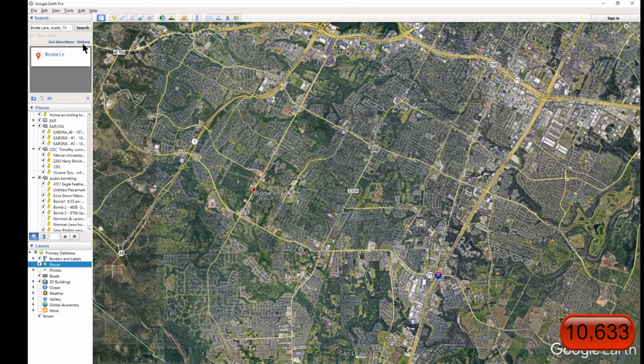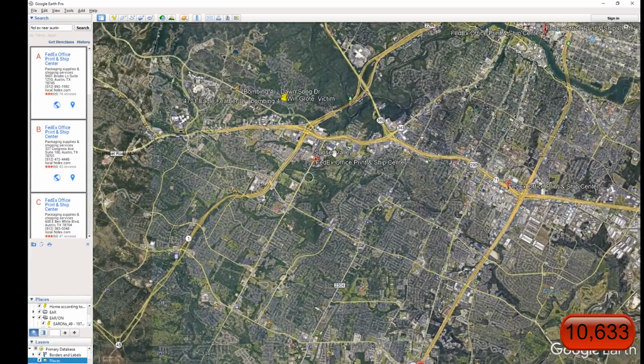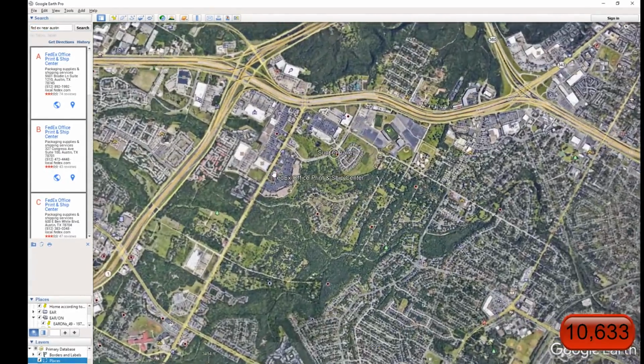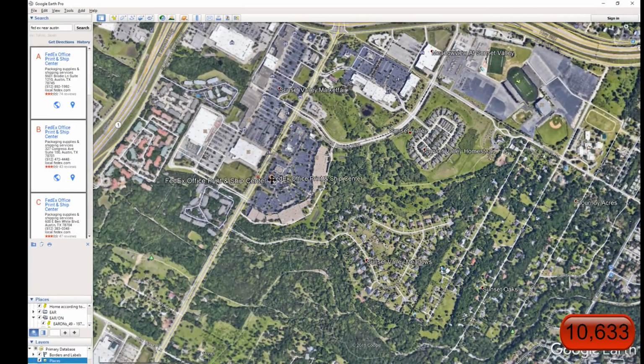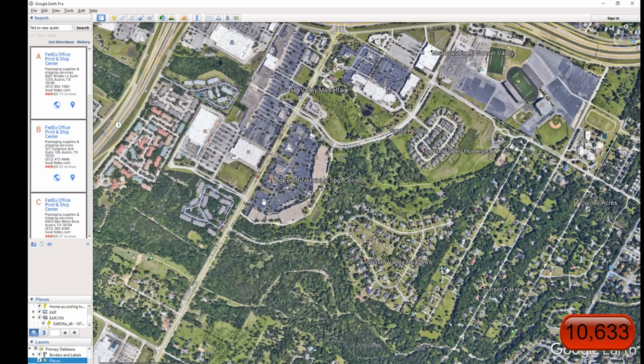Let's see if there's a FedEx near Austin and see if there's one that kind of shows up on that. Okay, that was Brody Lane. There we go. This is Brody Lane right there. Let's see. Boom. So that was Brody Lane. Let's put a pin there. See that, everybody? Investigative work right there. We don't know for sure if that's the place, but hopefully it is.